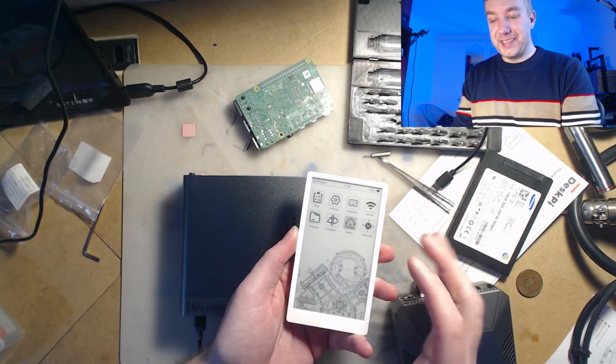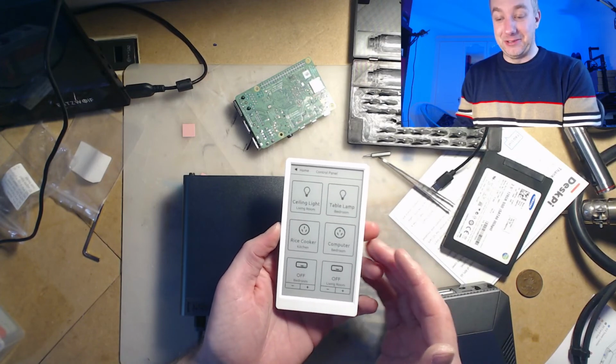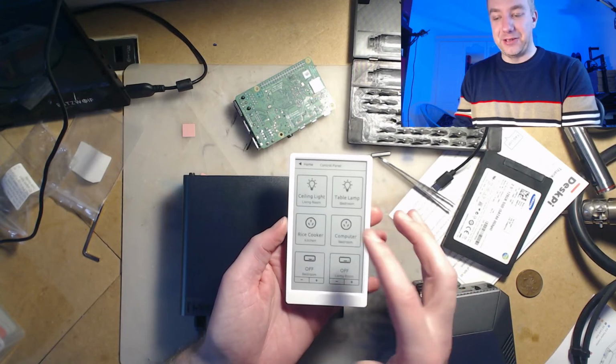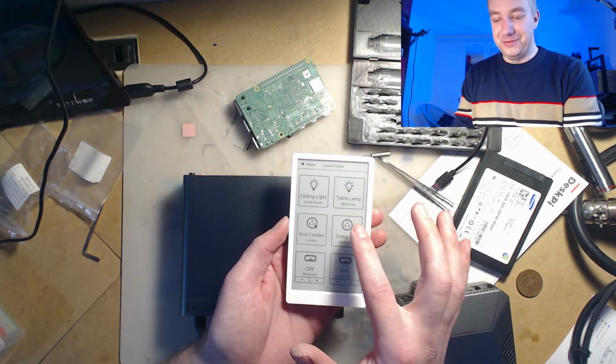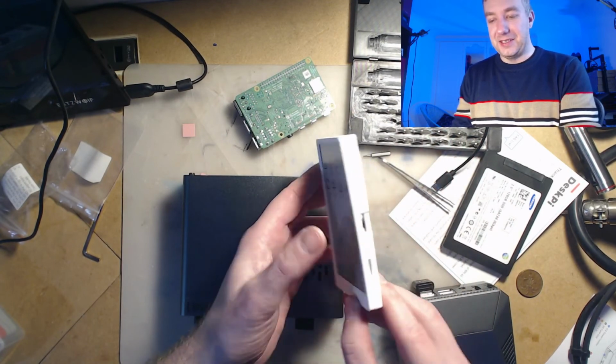It comes with a pre-built home panel, which is adorable, and this is exactly what I'm going to do right now. I'm just going to start connecting it to everything I've got. You can run heating, you can run different rooms. This is absolutely adorable. Now it's stuffed with stuff.